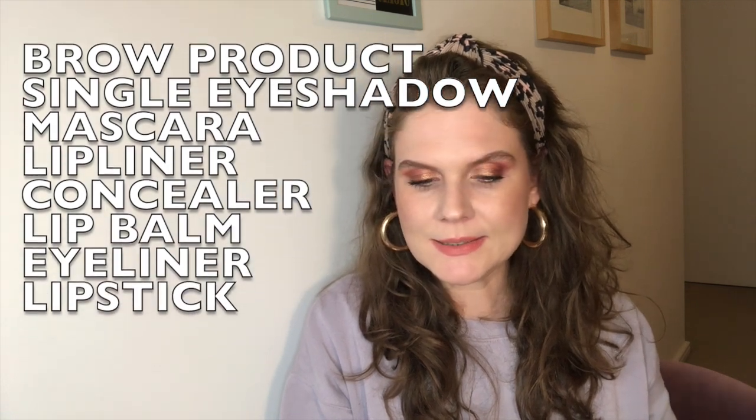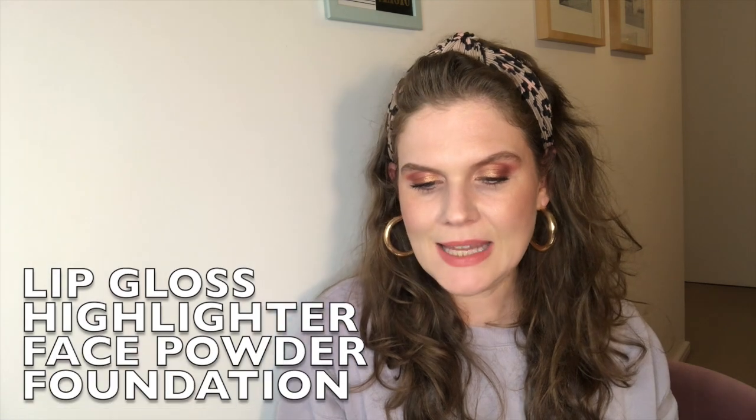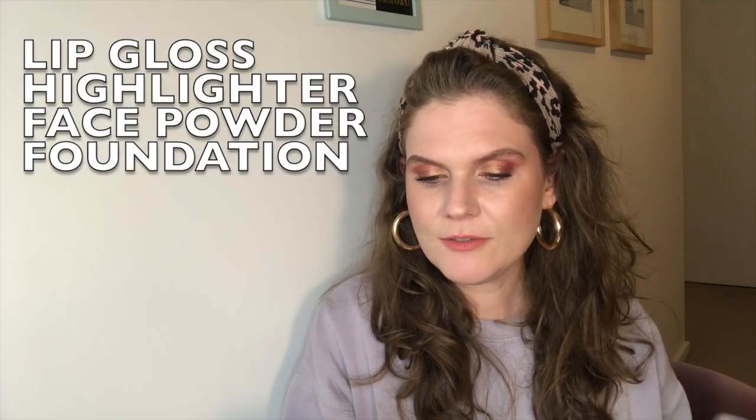I've got 8 categories that went down. Brow product, single eyeshadow, mascara, lip liner, concealer, lip balm, eyeliner, and lipstick. 4 that stayed the same. Lip gloss, highlighter, face powder, and foundation. 1 new category where I think just having 1 item, that's fine. So I'll put it in pink. Setting spray. And then obviously that 1 new category, primer, that is out of control.